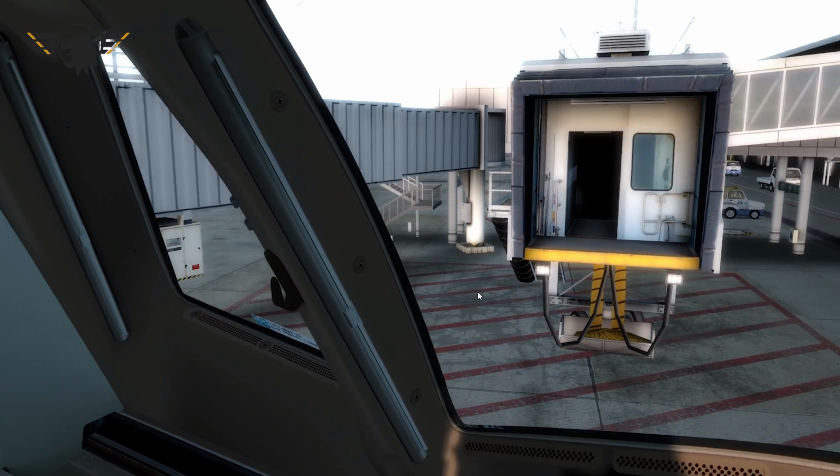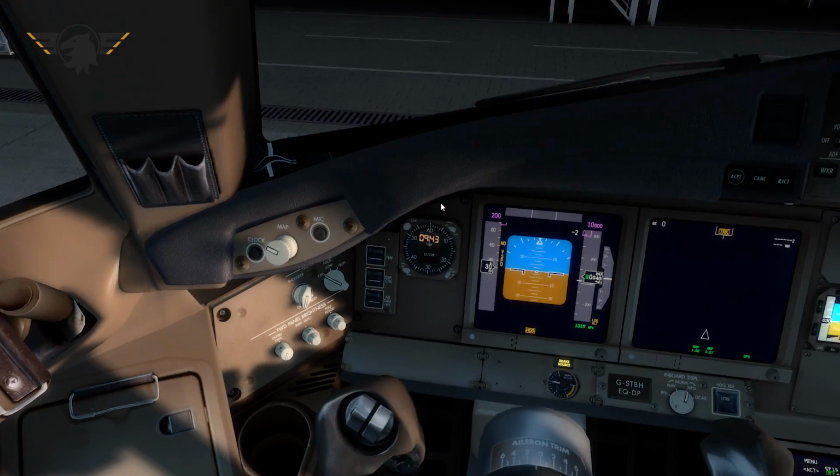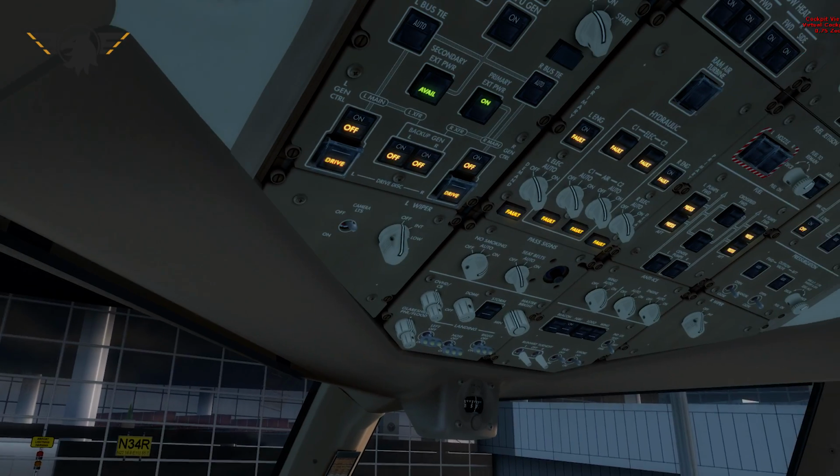Notice how we only have 1 air bridge connected. I would love to be able to get the other one to move, but I don't know how, so it's just staying as 1 for the moment. Anyway, enough rambling, let's get on.